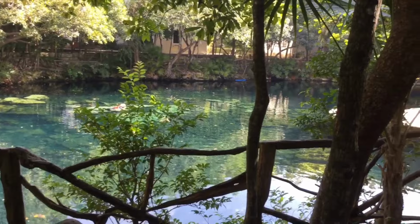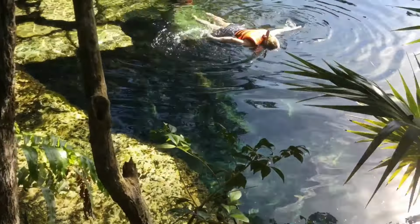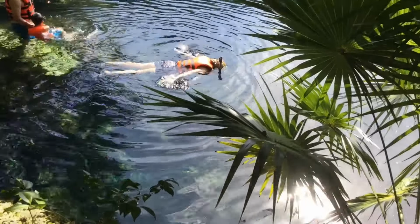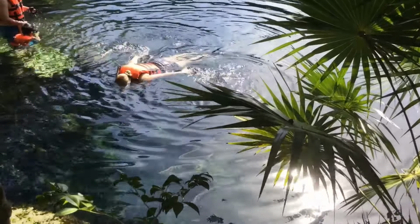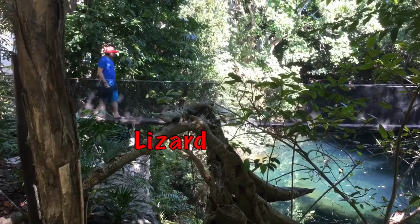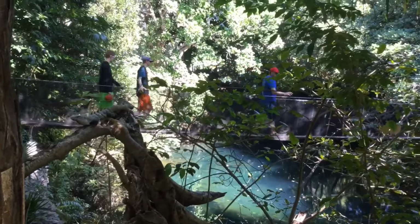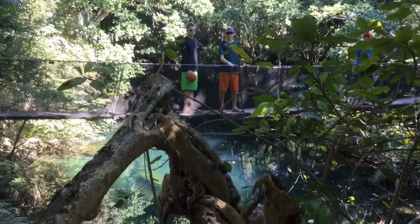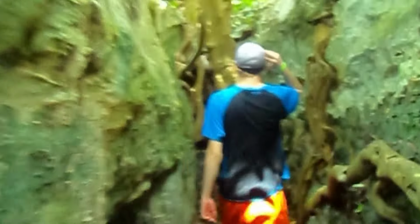This is the beautiful Sonata right outside of the lobby. Look at that lizard. Oh my god, he's right here on the branch. See that lizard, guys? Oh, this is so cool.